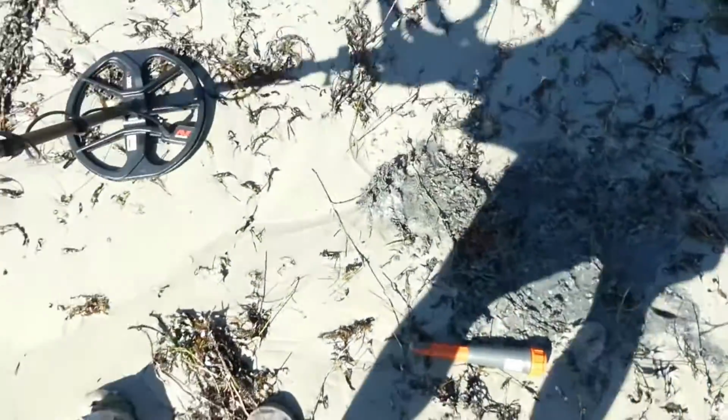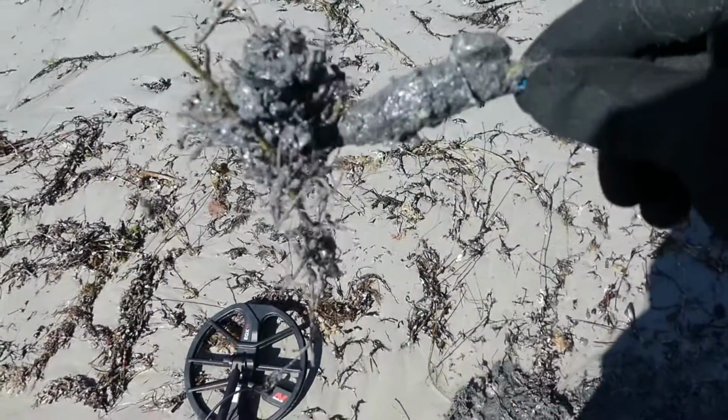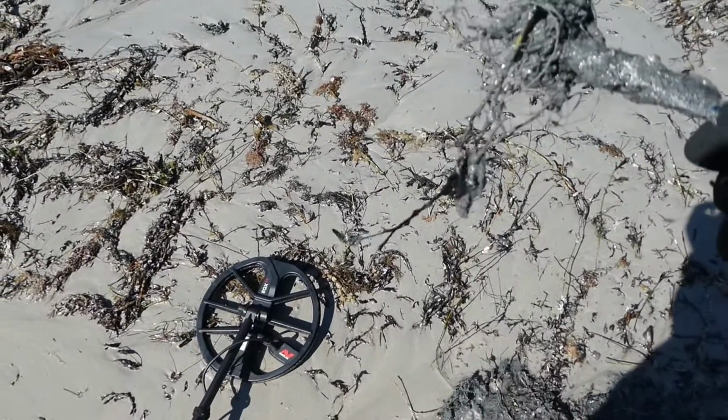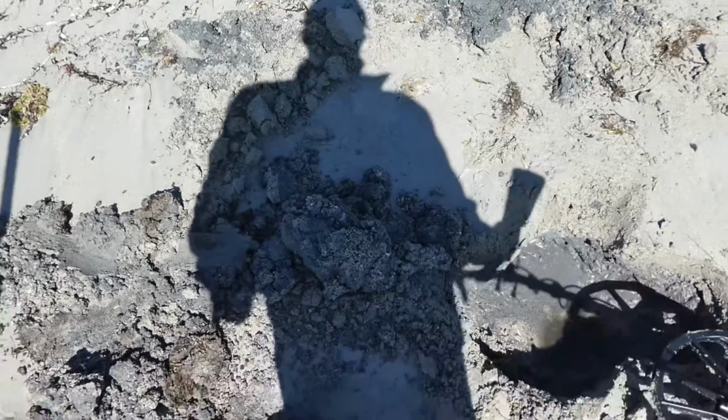What is that? Oh shit. She's a fishing lure. But this is muddy and filthy. Damn. Right guys, so I've got a signal down here.